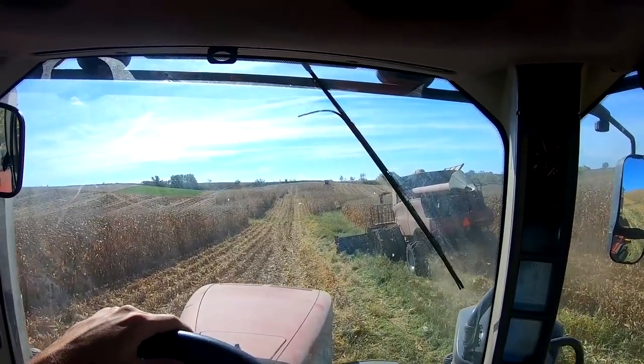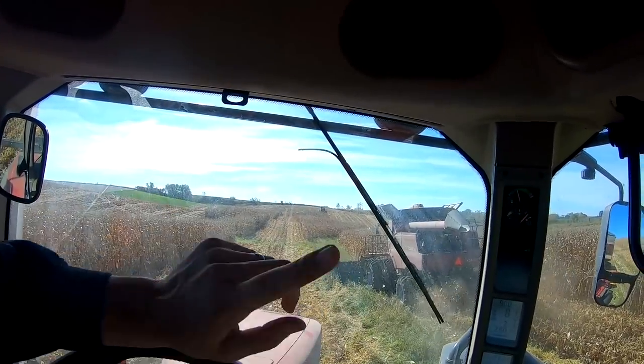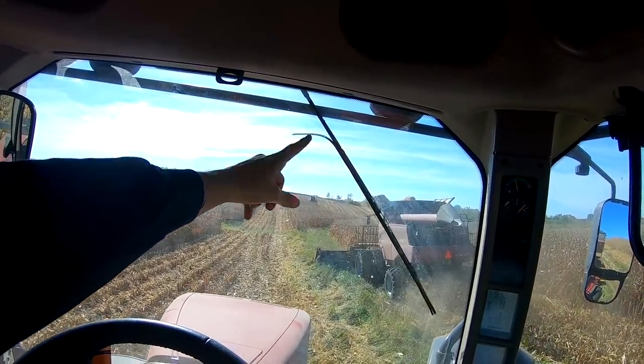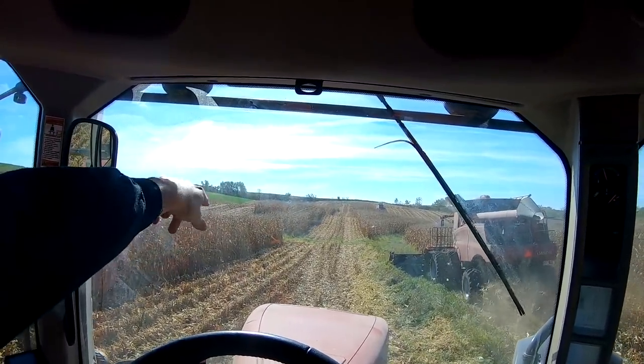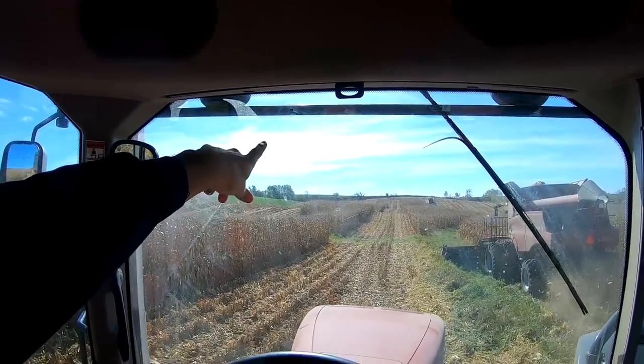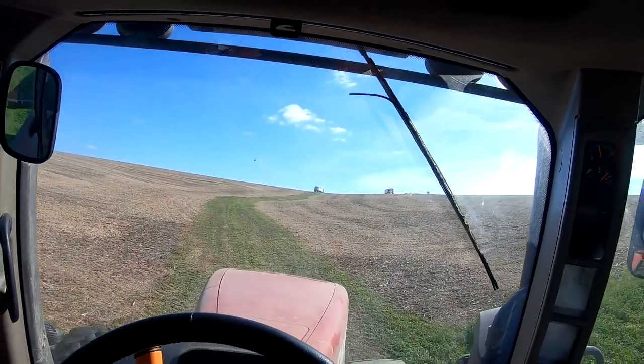Pat's just about full, and we just about got this field whipped. So we'll have eight rows left after Pat finishes this pass. Curtis is just starting eight rows. We'll have eight rows left on Curtis's spot, and then Pat's probably gonna clean up this little bit here. And we're gonna move over and switch over to beans, more than likely. Jeff just got here with the other semi. Nice.